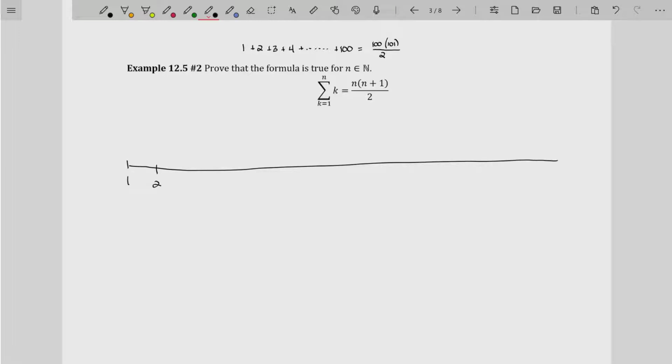He just wrote 1, 2, and he got kind of bored, got to here, let's just say, and he decided to go backwards. 100, 99, 98, I'm bored there. Maybe I should go to the middle. And then he went to, let's do 49, 50, 51, and 52. There we go. And he folded his paper in half.